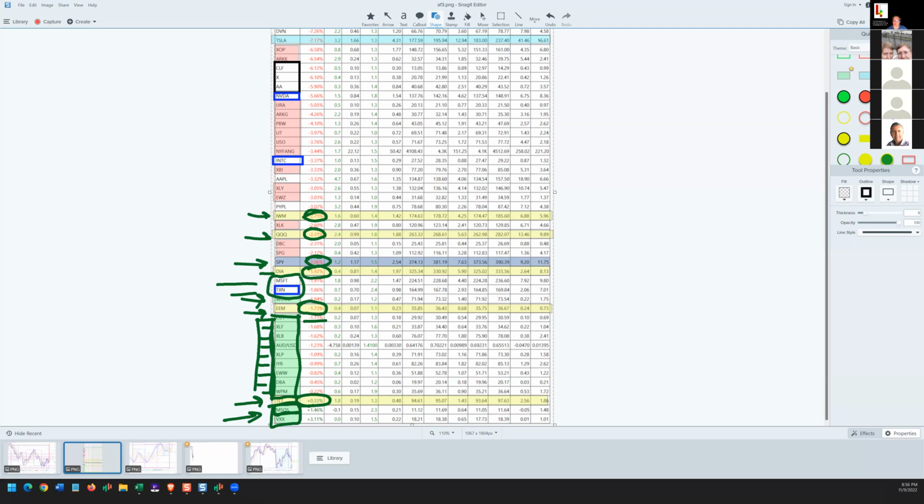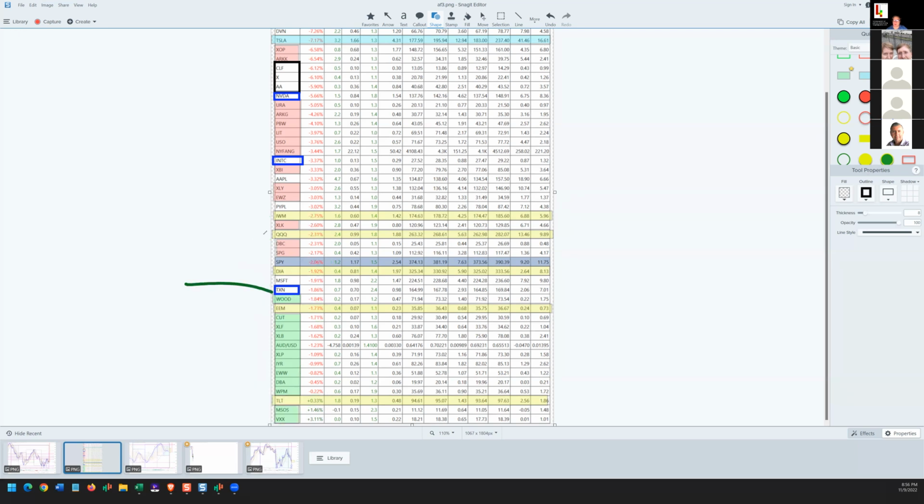And now I just want you to notice while we're here, there's your semiconductors in blue. Texas Instruments was best, only down 1.9. Intel, bad, 3.37. NVIDIA, 5.66. So the semiconductors are in play.